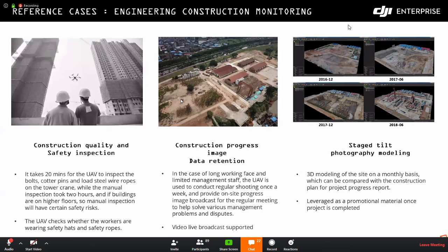Besides, the 3D modeling is also very useful in this case. We can take a 3D model monthly, compare it with the construction plan and generate a progress report. It can also be leveraged as promotional material once the project is completed. Okay, this is the case.